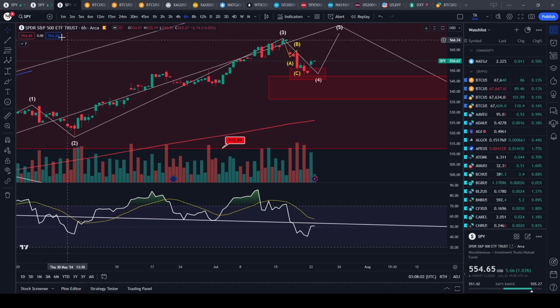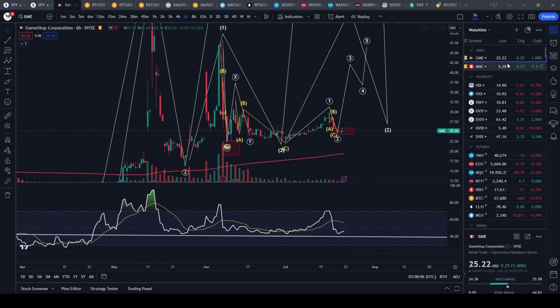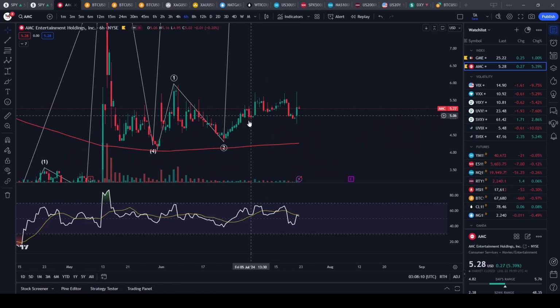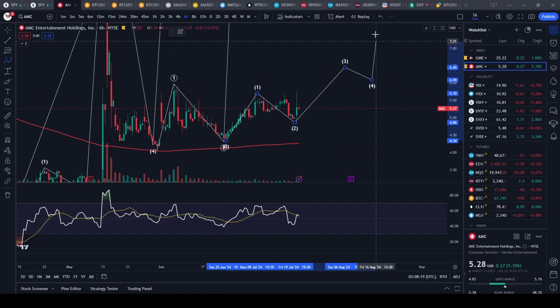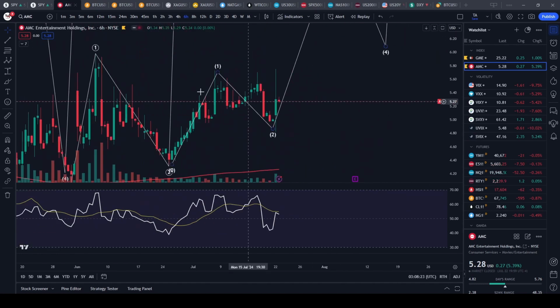Okay, so that basically wraps it up. So GameStop needs a little bit more upside. AMC had some good news today. It was set up for what it was actually doing, another 1-2 setup here, which was quite nice to see and end up playing out quite well, I think, with this drop here. I think was this the buy area? Let me just see.